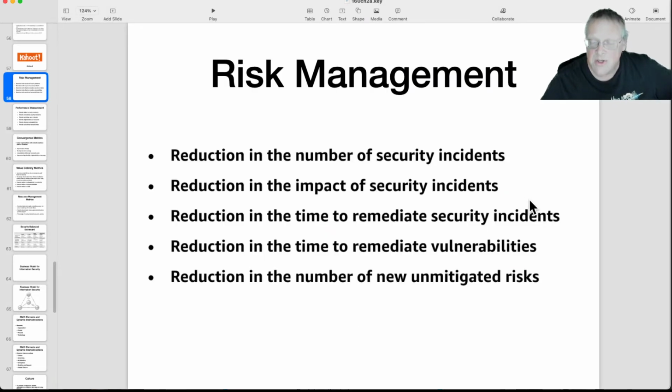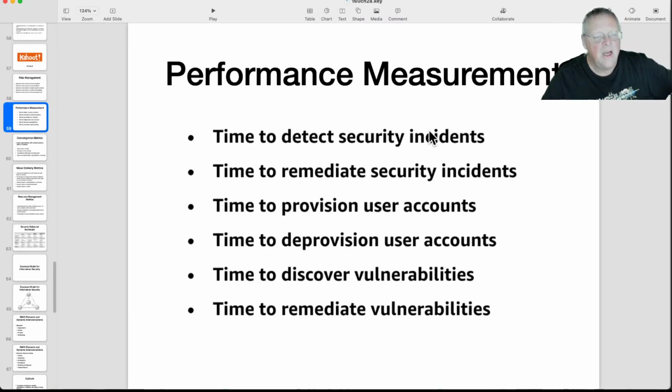So risk management, the purpose of this, of course, is to improve your level of risk. So hopefully you'd have fewer security incidents. The ones you have will do less harm. You resolve them more quickly, and so on. You can have performance measures, and almost all performance measures of security, all the ones here and all the ones really used, are mostly time. Time to detect security incidents, for example.